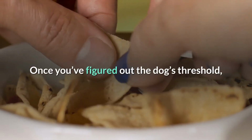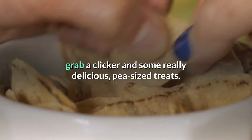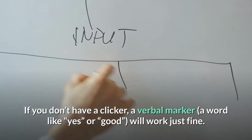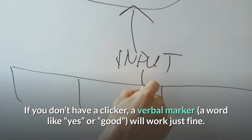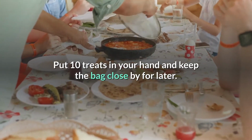Once you've figured out the dog's threshold, grab a clicker and some really delicious, pea-sized treats. If you don't have a clicker, a verbal marker, a word like yes or good, will work just fine. Put 10 treats in your hand and keep the bag close by for later.